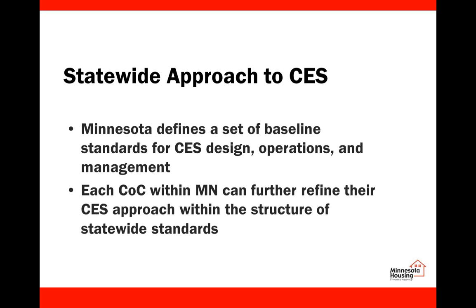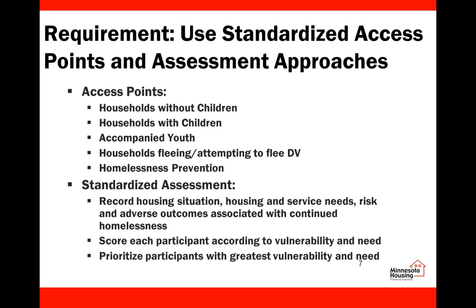This helps participants navigate complex systems of care, and it helps housing providers understand how coordinated entry is going to work. There's going to be consistency in the way in which these operational standards are implemented. Let's talk a little bit more about each of these core components, starting with access and assessment.